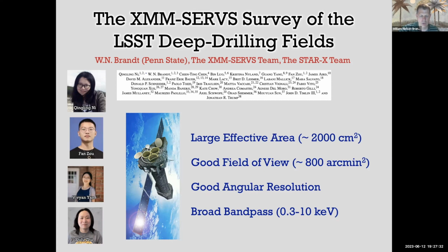We have released public X-ray source catalogs now for XMM-SERVS, and we are in the scientific exploitation phase, the best phase perhaps. And we are also, of course, actively getting ready for LSST as part of doing this work.